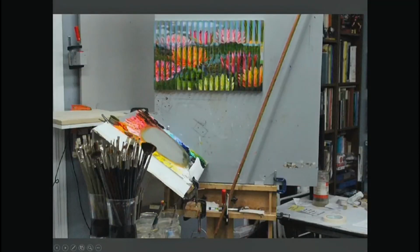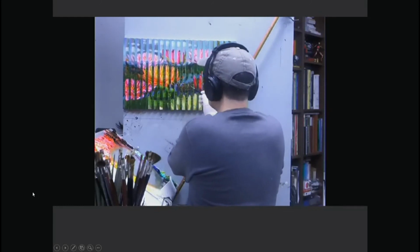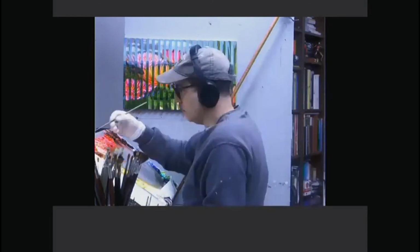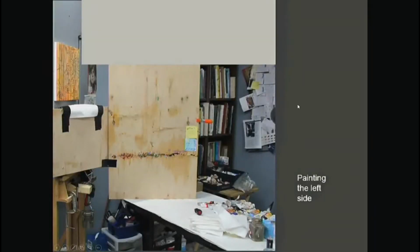This is the front. And this is me painting. The left side of the multi-view, I've got to turn my easel, actually. And then I clamp my easel vertically, and then I work on the left. I've got two tables along here. I've got my paints here, and then brushes on the secondary table.